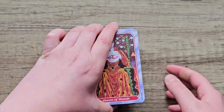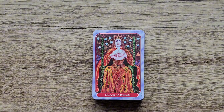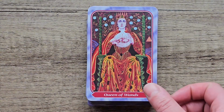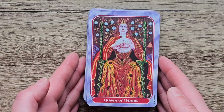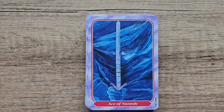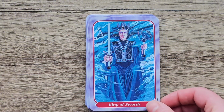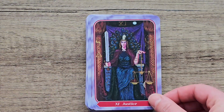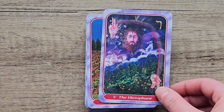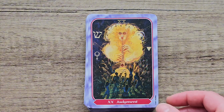So let me just show you some of the artwork. The colours on this are amazing. I love using this. A lot of people don't like the borders, but I don't mind them. But yeah, it's just beautiful cards. I've used this quite a bit. I think I might even have a backup of this deck somewhere. You might hear me say that a lot because I like to have doubles of things that I really enjoy.